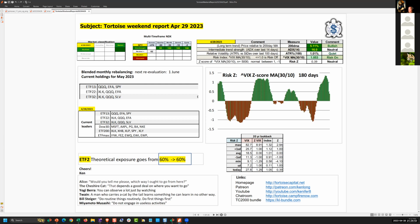All right, so this is the weekend report. Was that a question for me, or are you just philosophizing? What will make it go bear normal? It has to go 2% below the 200-day moving average. Just remember that wherever the 200-day moving average is, plus 2% and minus 2% is what constitutes sideways, no matter what the slope of the price is. If it's within 2% of the 200 DMA, it's by definition sideways.